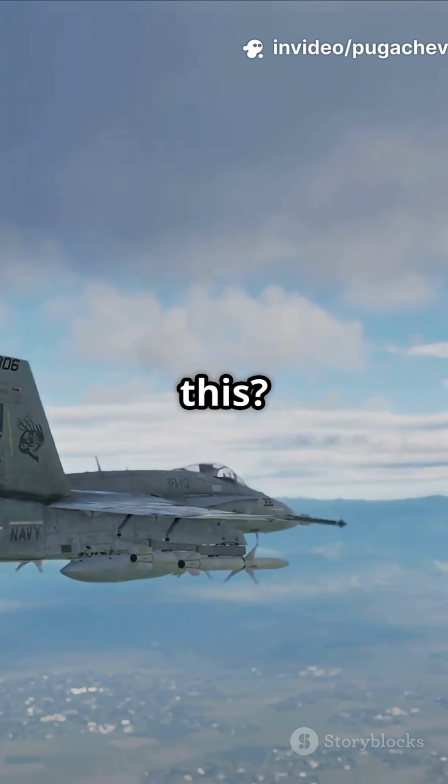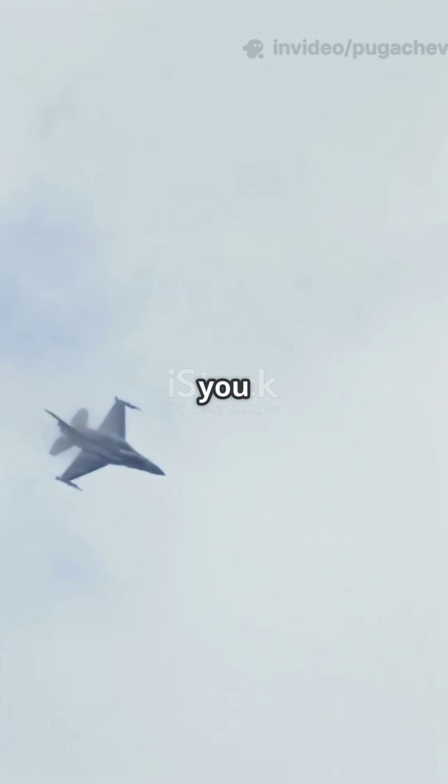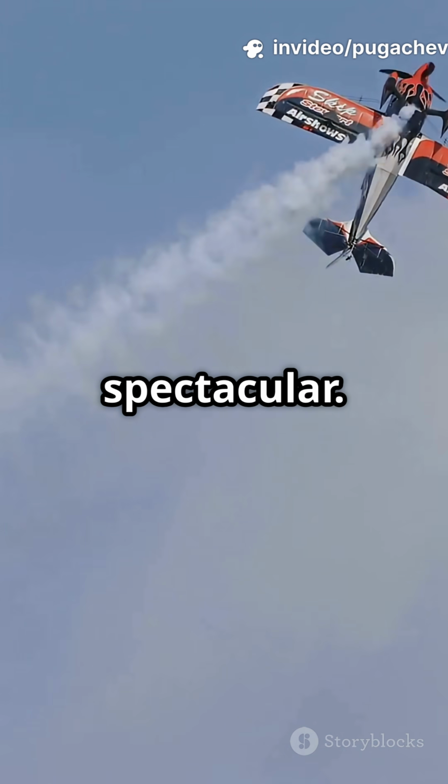So why do this? In a dogfight, the Cobra can make a pursuing enemy overshoot, giving you a split-second chance to turn the tables. It's not a move you use every day, but when it works, it's spectacular.